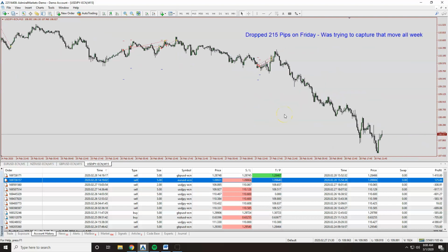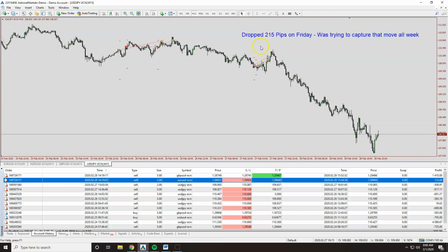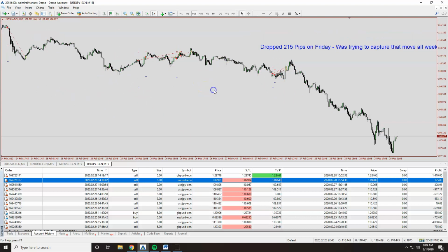I was trying to catch the drop on UJ all week, and it finally dropped 215 pips on Friday. But I was so tired of this pair that I didn't want to trade it anymore. But as you can see, I missed out on the big move that I was aiming for. So sell, sell, sell, sell. These were all sells targeting the lows, and I was just too early. So too early and off time, off tune, you name it. It was just not the best week for me.